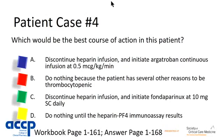To discontinue the heparin infusion and initiate argatroban, do nothing because the patient has several other reasons to be thrombocytopenic, discontinue the heparin infusion and initiate fondaparinux, or do nothing until the laboratory results come back.